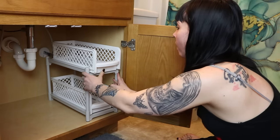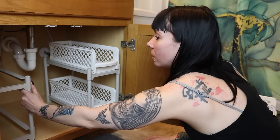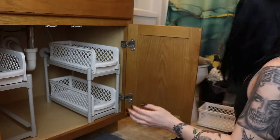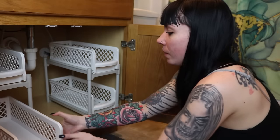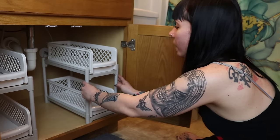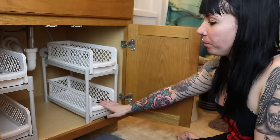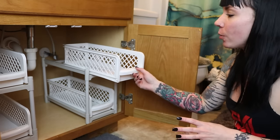Okay, so we have that one here. There we go. All right, so I think I'm going to keep everything where it was originally, like lotions and other things. So let's go ahead and start with the lotions.